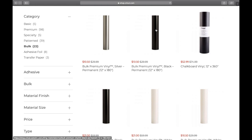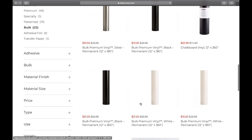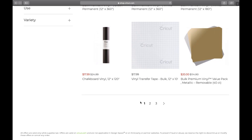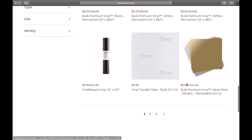So now you don't have to do all of these at once. Like I said, you could do your tool set. You can do some of your standard mats. You can do your iron-on. You can mix and match all these things and get it up to that $100 threshold and spend less than 50 bucks on all of it. So it's just however you want to mix and match it. I'm just showing you some really, really good deals. And there's several. Just look at all these prices here.